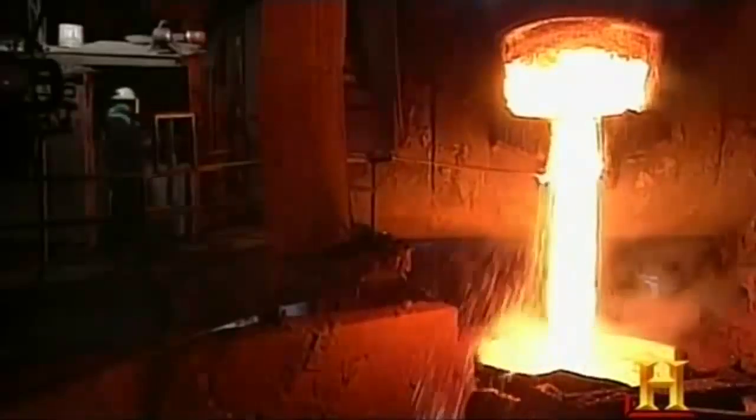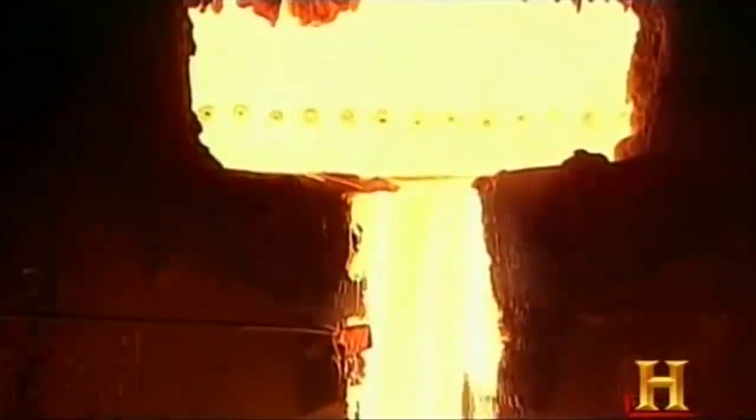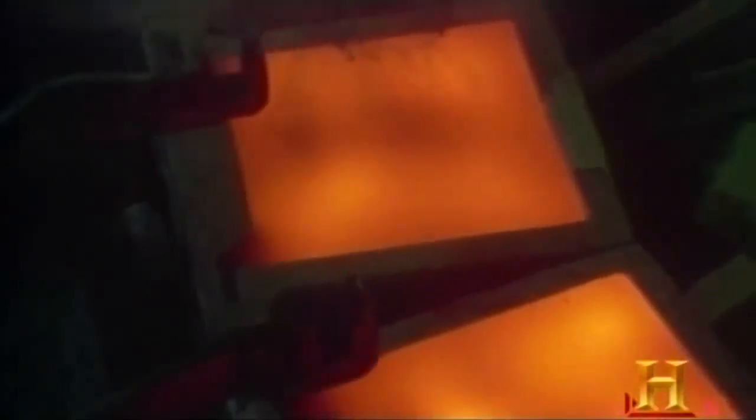The metal leaving the smelter is 99.6% copper, but not pure enough for most electrical applications. This impure copper is cast into slabs called anodes. The anodes are further purified using a process called electrorefining.